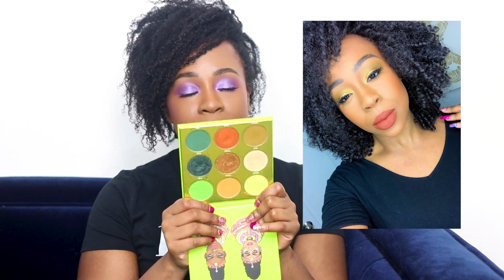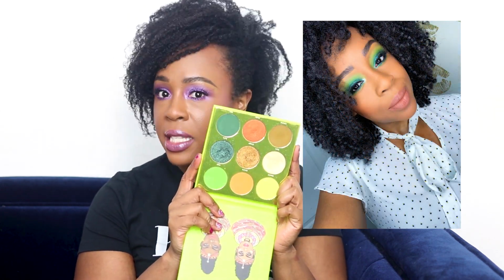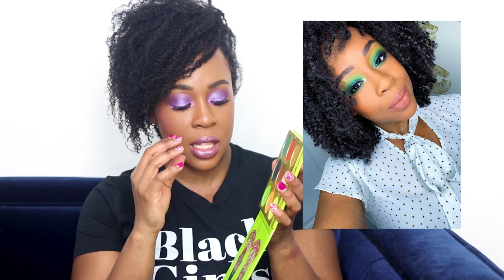That's crazy. I mean, it's not crazy, but for a palette that has 9 shades, to get 7 looks out of it, and looks that weren't inherently colorful. When you look at this, a lot of people would only see the greens and orange and think, oh, I have to do a colorful look. No, babe, you don't. You can get a very neutral look out of this, a very toned down, daytime look. This is such a good palette. I think it might be my favorite Juvia's palette.